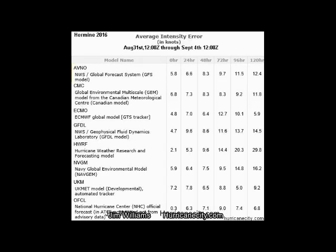Now, looking at the intensity errors on this system, the GFS did not do as well as the European model. In fact, the Euro cut it in half at 5.9 knots off over 5 days, and the GFS was off at 12.4. But again, you look at the bottom, the official was only off by 6.8. The UK Met was off by 9.2 knots.